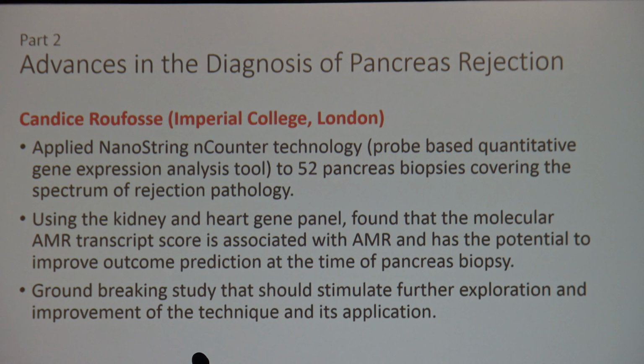And this is the first time that this is done, and she used the kidney and heart gene panel to make some correlations, and she found that the molecular AMR transcript score is associated with antibody-mediated rejection, and that it has really potential to improve prediction in pancreas biopsies. And this is a really groundbreaking study that should stimulate further exploration to try to apply this technique.